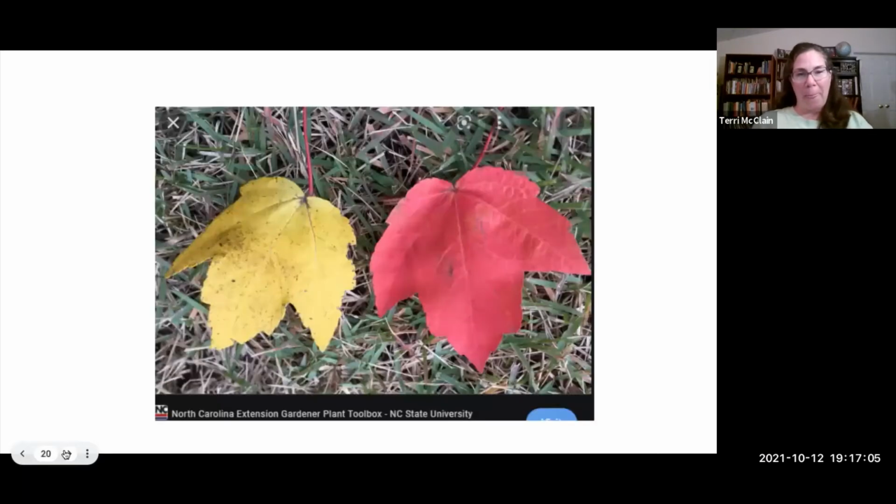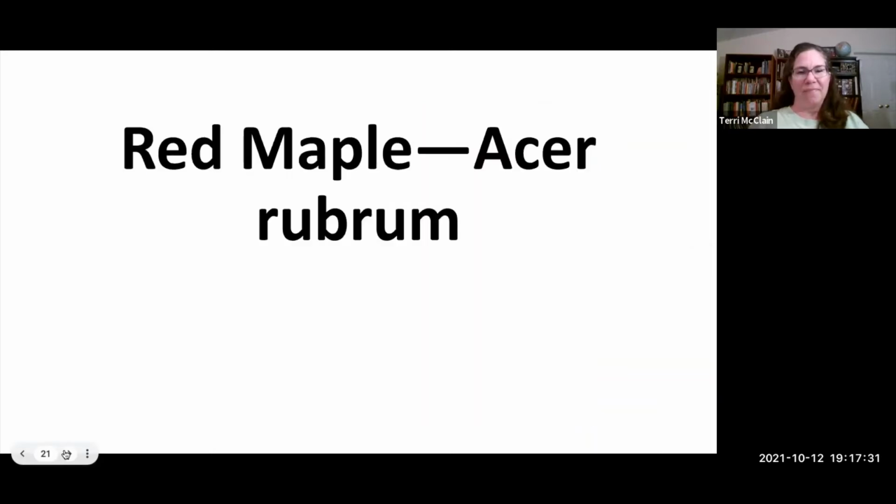Next. Okay, now we have leaves that we have in the fall color of both yellow and red. That's a hint. The stems are red. It has 3 lobes. The edges look like they are irregularly serrated, maybe, but only slightly. Next. Did you guess red maple? If so, you are correct. Next.